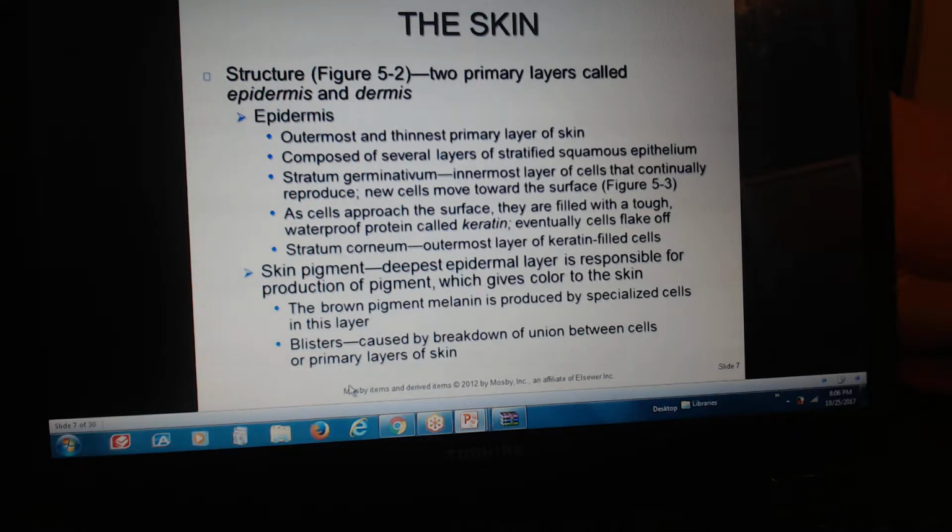Blisters. If somebody gets a blister, there's actually a breakdown of the union between the cells in the epidermis and the dermis. What happens is the epidermis literally separates from the dermis in a blister. That's why they tell you not to pop a blister, because if you just let it come back together on its own, the epidermis and the dermis will actually start to heal back together.